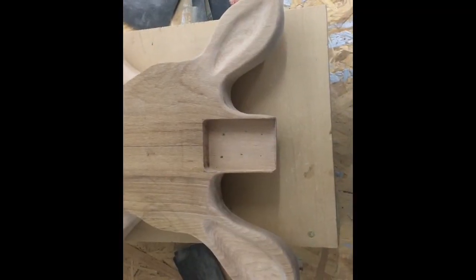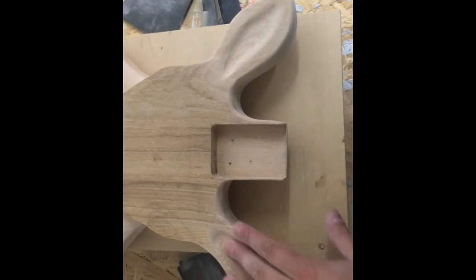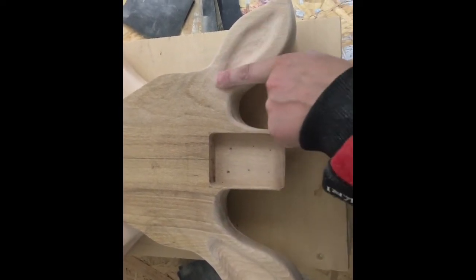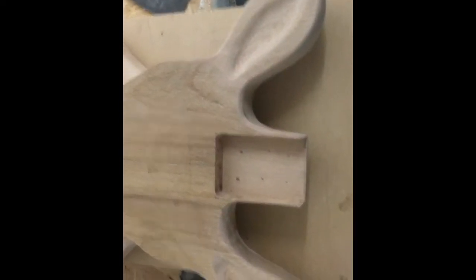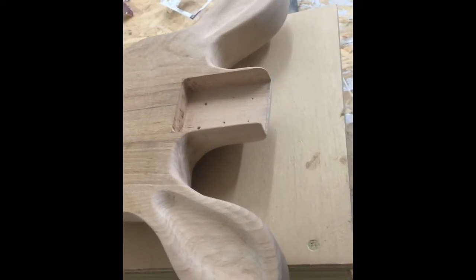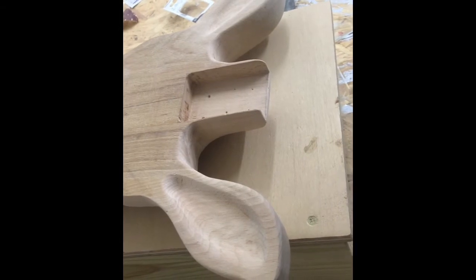Beautiful pair of luggles. Quite pleased with that. Still obviously got yet more sanding to do, but the shape's there. Can you see right there? Or maybe on an angle, that might be better. There we go. Yep.